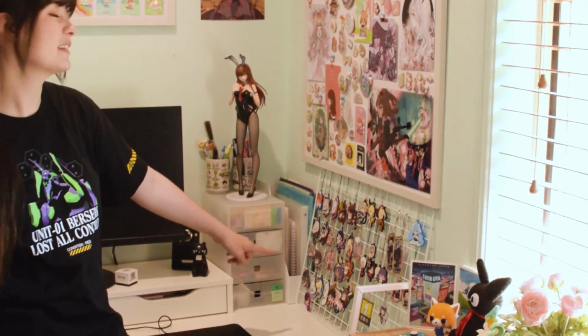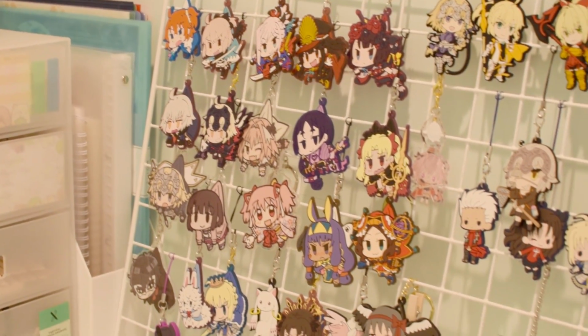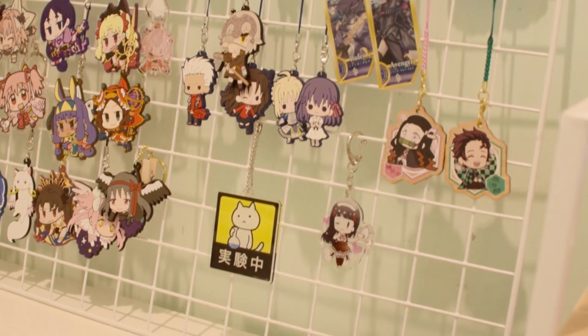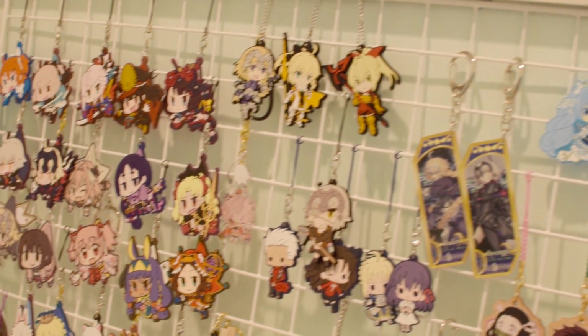Down here, this is my pinch strap collection. I think these are super cute. I love the art style of these. I have a bunch of Fate ones, but I'm starting to try and buy ones from other series I like. Yeah, just a whole bunch of other badges on there.